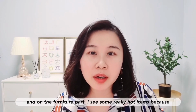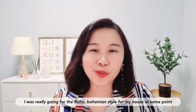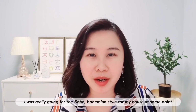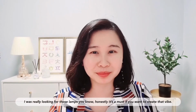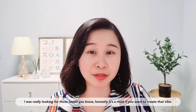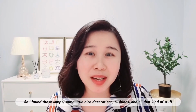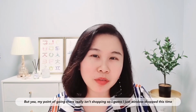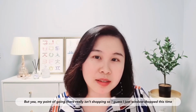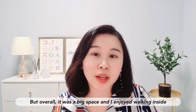And on the furniture part, I see some really hot items because I was going to go for the bohemian, boho style when decorating my house at some point. So I was really looking into those lamps. Honestly, it's a must when you want to create that vibe. I found those lamps and nice little decorations and cushions and all that kind of stuff. But my point of going there really was not for shopping, so I just window shopped this time. Overall, it was a big space and I really enjoyed walking inside.